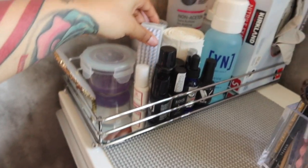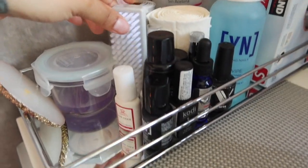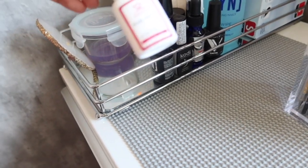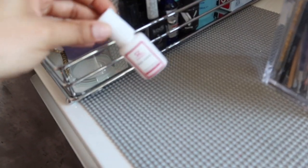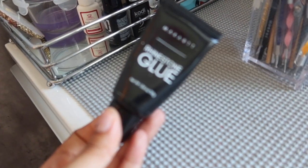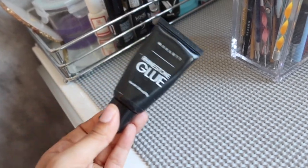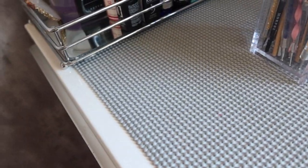And then I have this brush. This is for the dust, obviously. Well, maybe not obviously because you may not know, but this is the nail glue. Makartt's nail glue is so freaking good. I love it. And their rhinestone glue, you'll hear so much about it. Some people have to use pliers because they cannot get their stones off, and I just really love it. It's a game changer for sure.